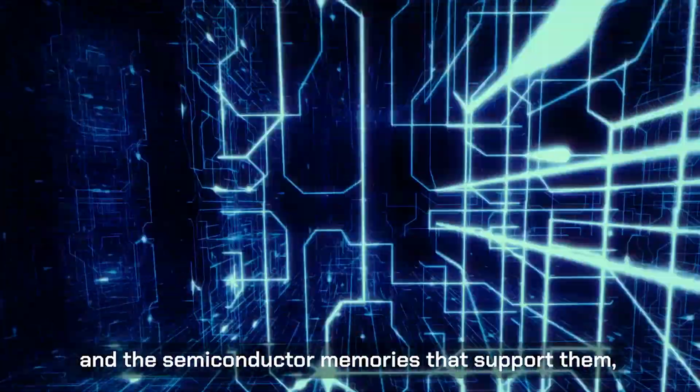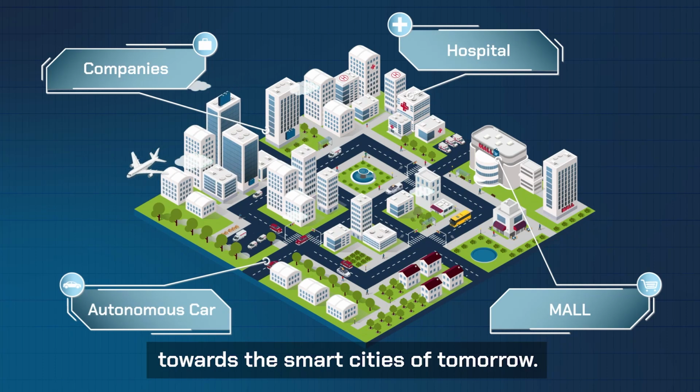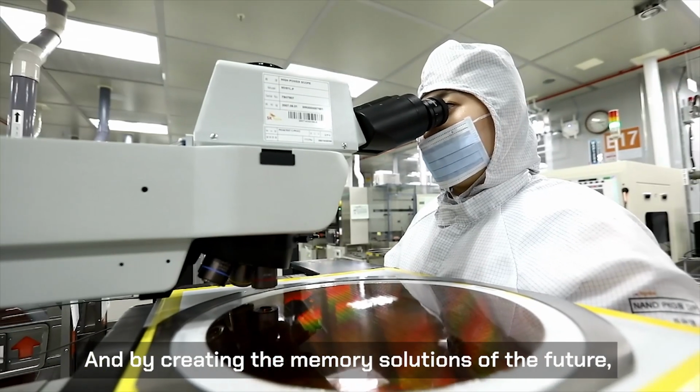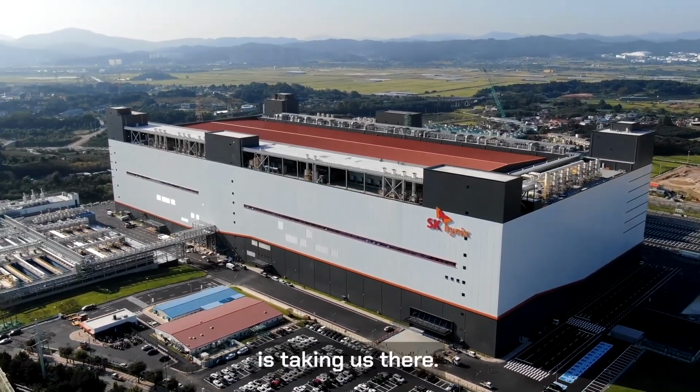These technologies and the semiconductor memories that support them are leading the way towards the smart cities of tomorrow. And by creating the memory solutions of the future, SK hynix is taking us there.